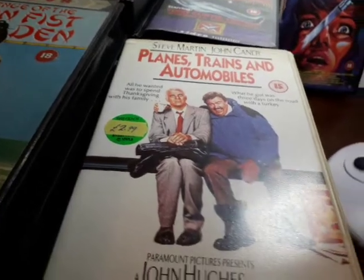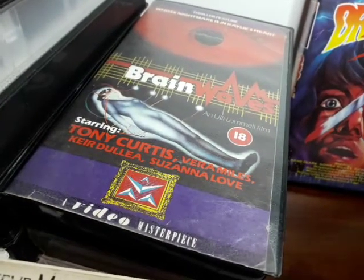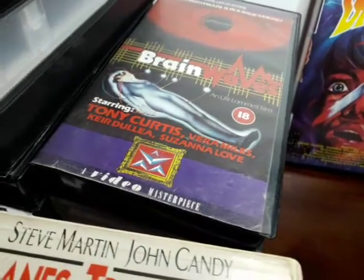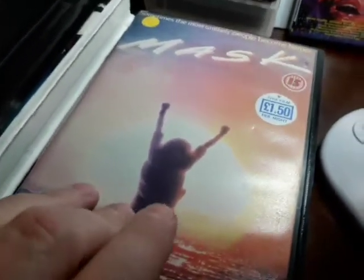obviously bigger budget, but small films like that, even films like this with big stars of the time like Tony Curtis and Keir Dullea. Well, it's kind of big. The Mask, FX. It just seems like people don't really take chances when they're making movies today. Well, not as many, and also another reason for keeping things like this is they're a bit of history.